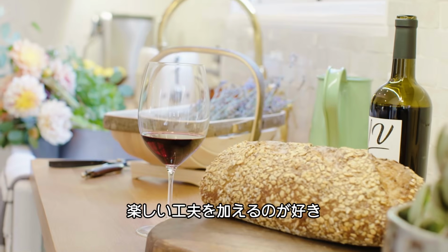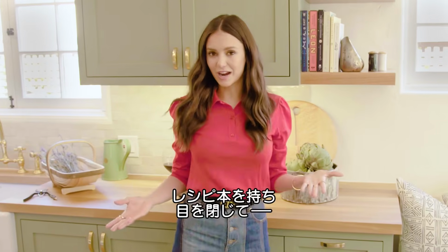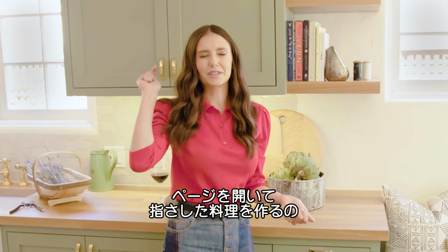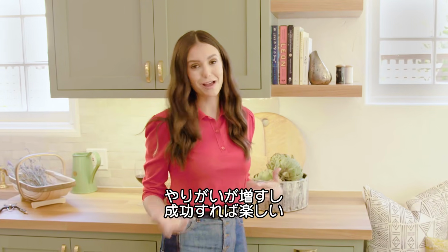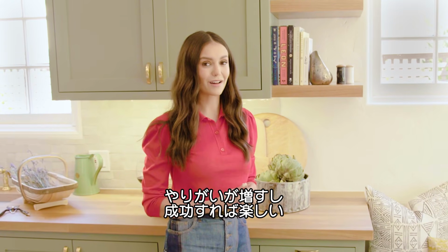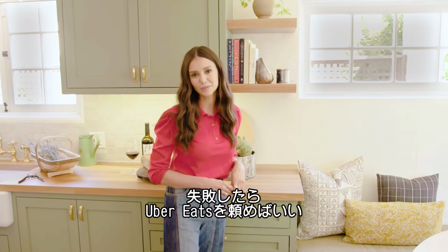I like to switch it up. My favorite thing to do is go to one of my cookbooks, close my eyes, open it, and just land on a page, and then whatever it is, I have to make it. It's more challenging that way, and it's more fun when it turns out well. When it doesn't turn out well, just Postmates or Uber Eats something.